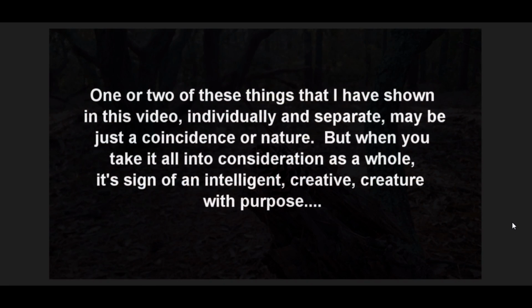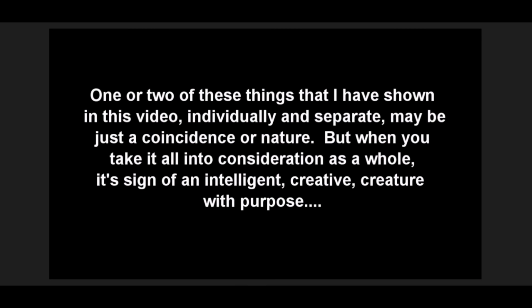So yeah, one or two of these things that I have shown in the video, if they were individual, or separate, then maybe it would be a coincidence or nature. But when you take it all into consideration as a whole, it's a sign of an intelligent, creative creature with purpose.